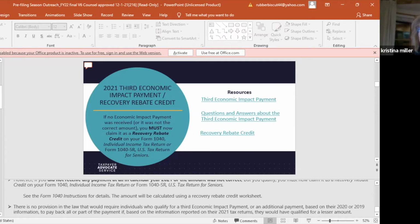Maybe you have one less dependent that you're claiming. Maybe you were separated during the year, whatever the case might be. The IRS is saying there's no law put into place where now you have to say, oh, well, now I got too much, I'm going to report it, so I have to pay it back. The IRS at this point is indicating that there is no law put into place to recover that.